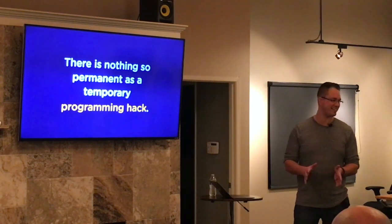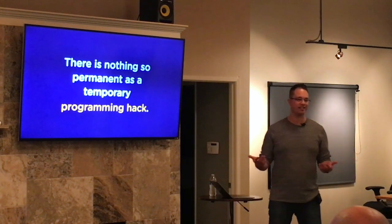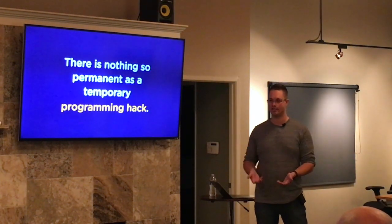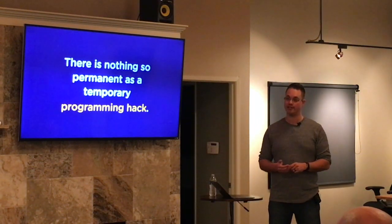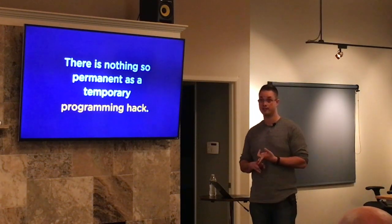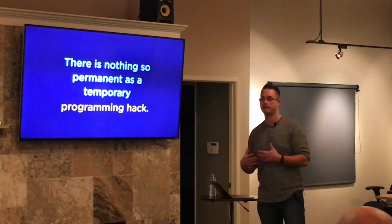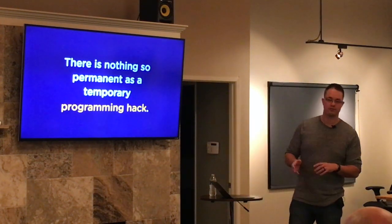It was invented in 10 days by Brendan Eich, and it was intended to be essentially a sort of semi-throwaway scripting language for the web. But web developers got a hold of it, and they said, wait a minute here, we can make things that are not just documents online. We can make things that are living, breathing applications in a browser, right? And this was before my time.